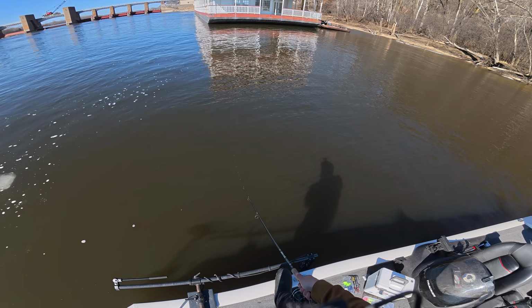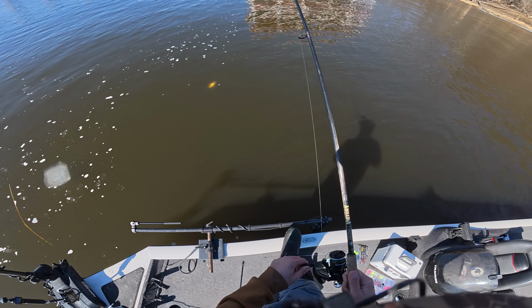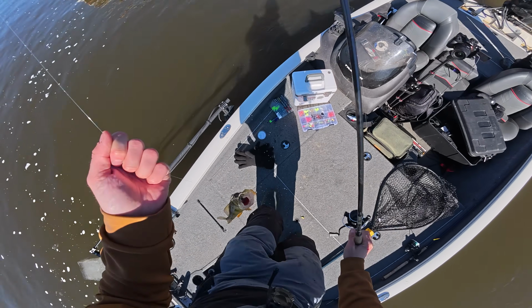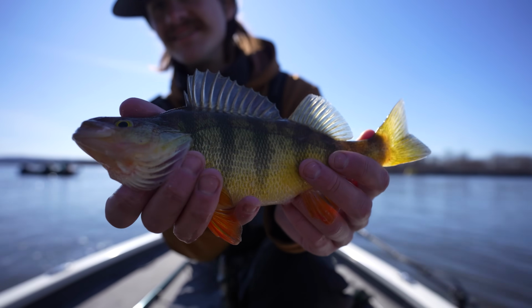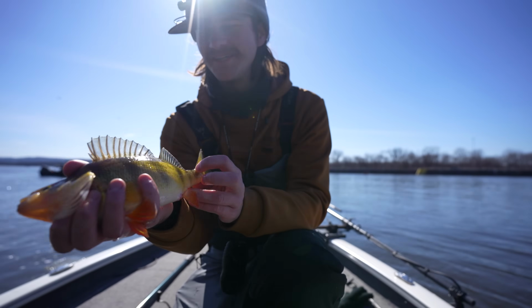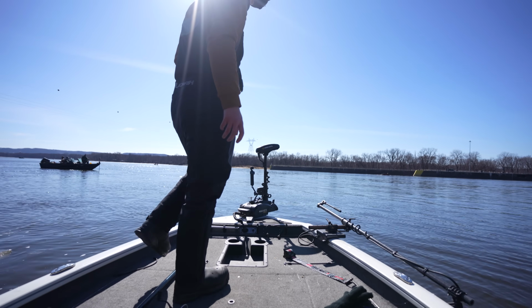There we go. I'm guessing perch. It's kind of what I'm hoping for here. Yeah, there we go. Beauty too. Nice little 11-inch perch. Hopefully you guys can see I'm alright. It is super bright and sunny out. Chunky one, that's for sure. I'm sure where there's one, there is a whole lot more.